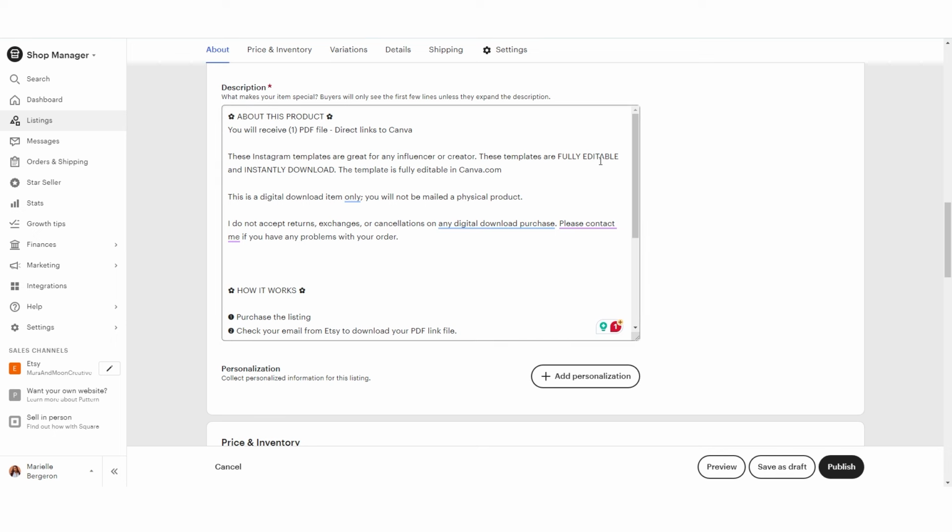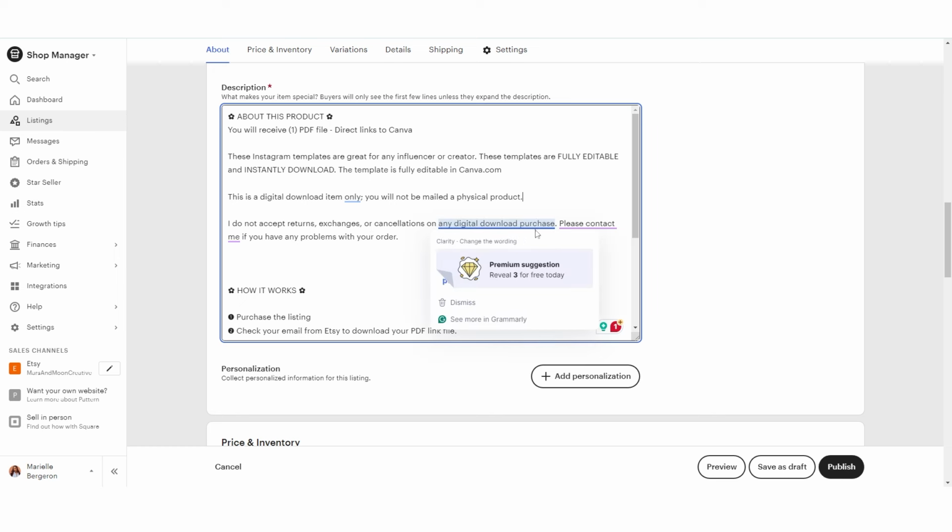These templates are fully editable and instantly downloadable. These templates are fully editable in canva.com. This is a digital download item only, and you will not be mailed a physical product. I do not accept returns, exchanges, or cancellations on any digital download purchase. Please contact me if you have any problems with your order. I think that this is important to put because a lot of times people get confused about what they are buying. So you want to make sure that you are explicitly clear about what it is. Don't assume that people understand that this is a Canva template.